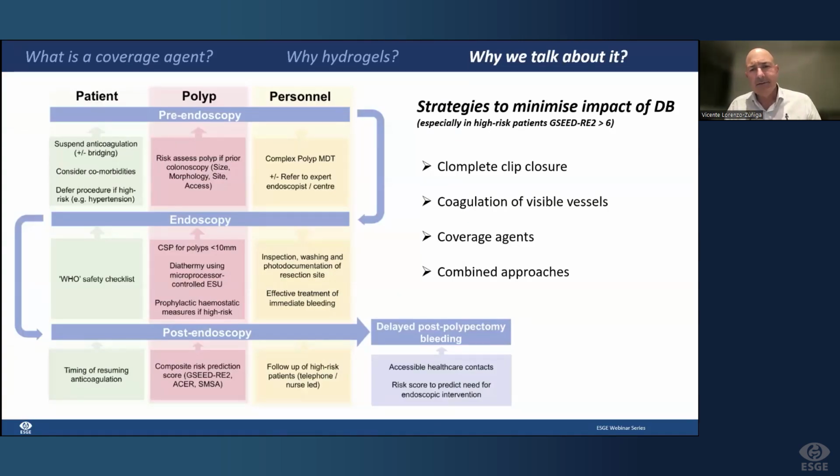It's evident that to reduce the risk of bleeding, all of us use strategies to minimize the impact of delayed bleeding, especially in high-risk patients. And we try to complete the clip closure and to coagulate the visible vessels. Sometimes we combine different approaches, or we can use coverage agents.